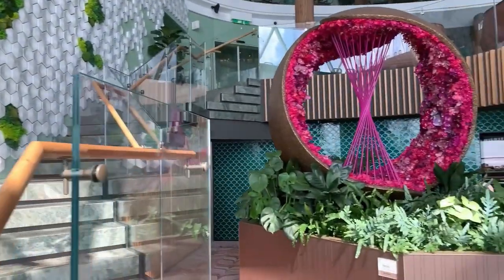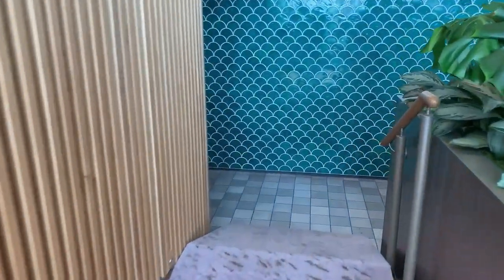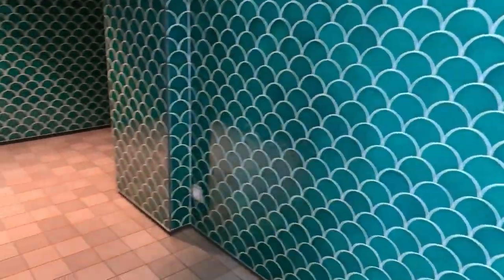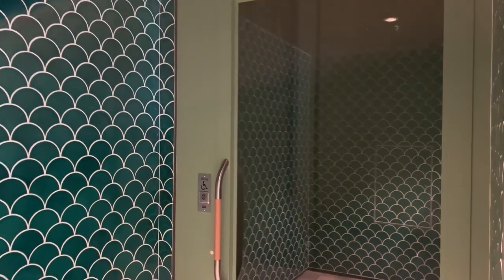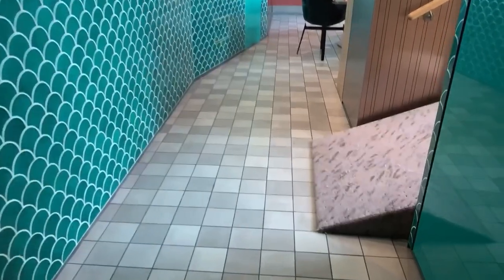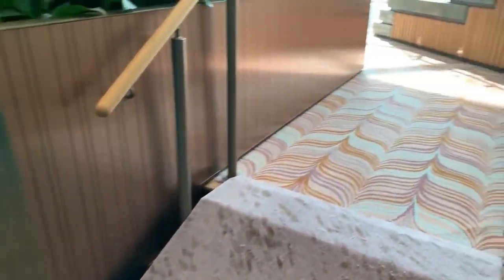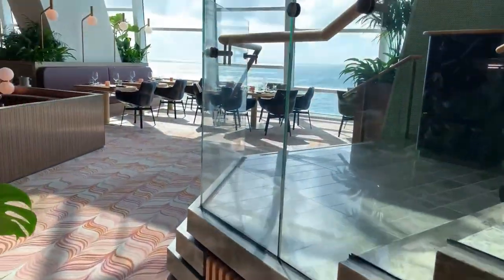Oh, let me show you this before we do. It's down here. There's a little hallway. And there's a ramp. And this is where the lift or elevator is located if you were coming to the restaurant. So you go from deck 5 into Eden, get on the lift and come down to deck 4. And it's just right here up this ramp, and into the restaurant.